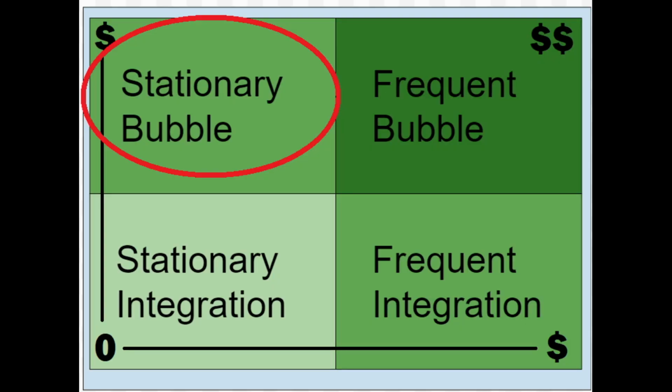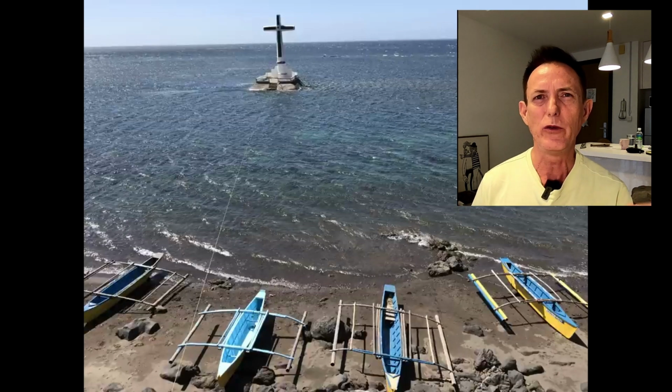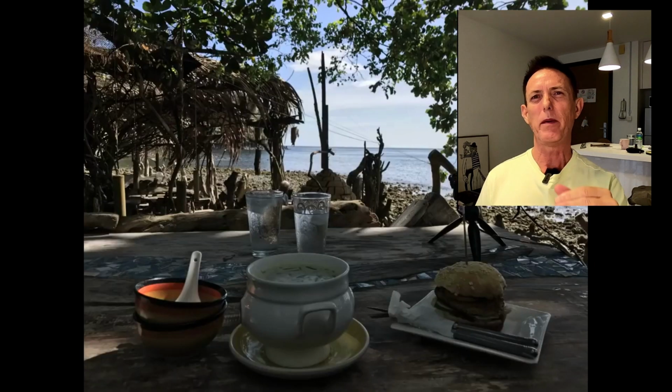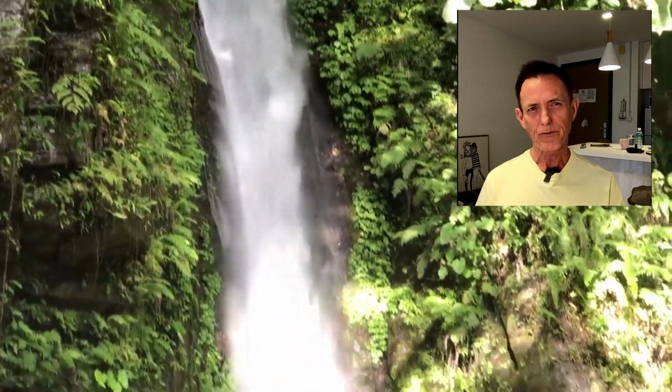Okay, what about stationary bubble? The stationary bubble quadrant means that you are stationary, as mentioned, you don't move much, but the bubble means that you try to create your old life in your new country. You eat and drink in expat restaurants or foreign restaurants, you rent Western style accommodations, and most likely you're trying to get local people to do things like you expect them to be done at home. You spend less time in the student mode in life and more time in the teacher mode telling other people how things should be done. The color is much greener than the stationary integration once you're in a stationary bubble because the expat lifestyle can cost 2 or 3 times as much or more than living like a local.